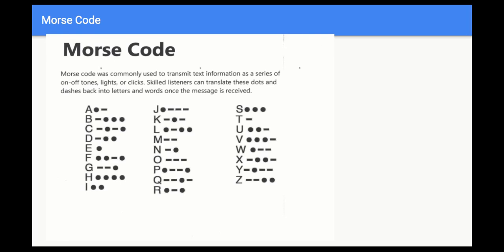And here they are listed out. So A is dot dash, just like we talked about. B is dash dot dot dot. The letters that are used less frequently have more dots and dashes in them. Obviously, if you're trying to spell something out quickly, and it's a letter that we use very often in the English language, we would want to communicate that with as few dots and dashes as possible.